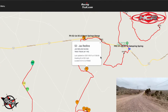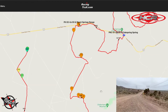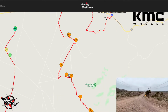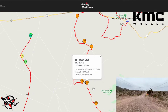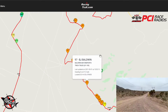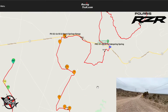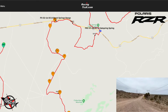We have 3.5 minutes so far to the lead. Once the 22 comes by here, it's going to be another bit of a gap back to the 75, it looks like, and then there's a few trucks that are going to be close together. We're going to have Josh DeJong and Tracy Graff, and then we're going to have BJ Baldwin. So we'll probably stay on this live shot if they want to through BJ coming through at least. And then I know Robert's probably going to go to a different spot on the track after here, I think. So I don't know how long he's going to stay there. We will see.